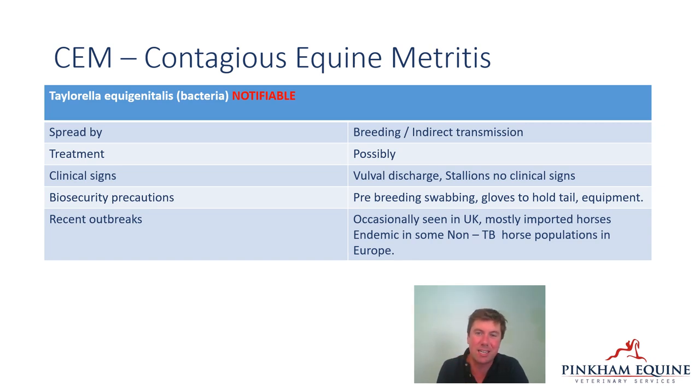Having discovered what it is, we now have a lot of testing procedures in place to try and avoid it, because as it says, it is very contagious. If a stallion has it, he'll pass it on to 100% of the mares that he covers, and then about 20% of those mares will go on to carry the bacteria going forward. And so you can see how difficult it can be to manage.